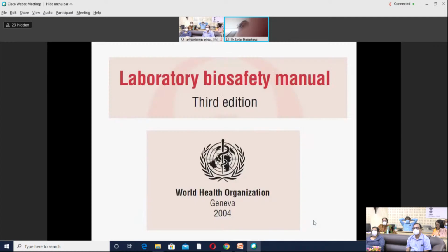Yeah. So this is a very important document from the World Health Organization, which is the Laboratory Biosafety Manual, the 3rd edition. Actually, it's a 2004 edition, but it encapsulates most of the important principles that we are using even today. It obviously does not have the name of the SARS coronavirus type 2, but the principles are all laid out. And those of you who are interested or involved in biosafety, I think it is an essential document you must go through.